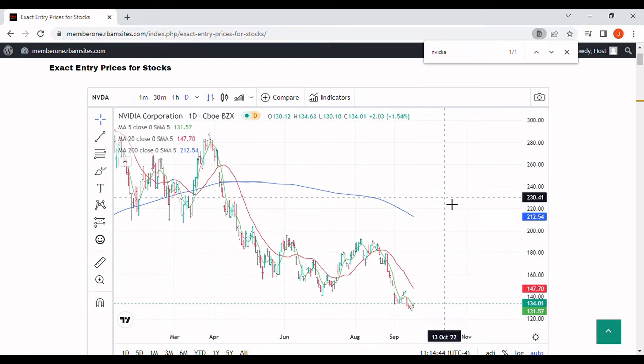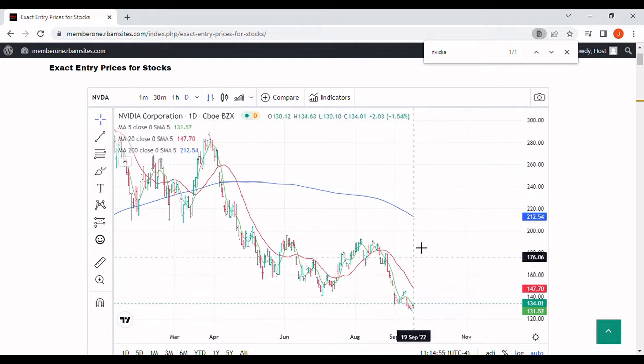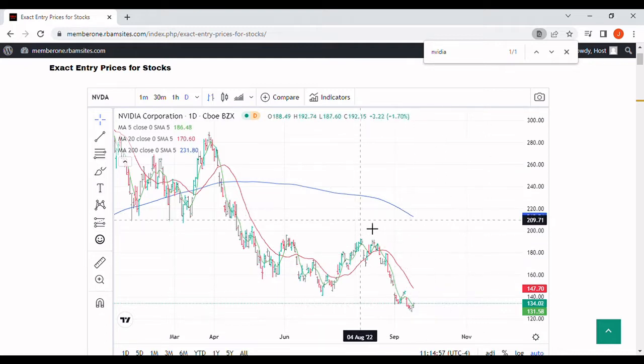We're going to do a brief video on NVDA stock, Nvidia stock analysis, and we've got a daily chart up here of Nvidia Corporation for you. It's got a green 5-day moving average, a red 20-day moving average, and a blue 200-day moving average.